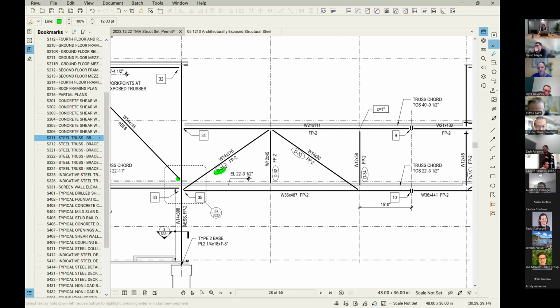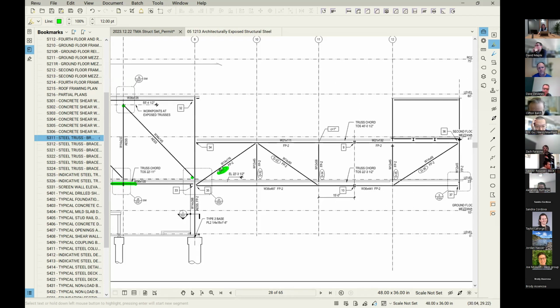And these tags, these D32, D33 tags, track back to a schedule that gives the detailer all the forces that they will need to detail that connection.